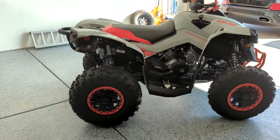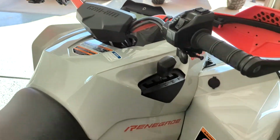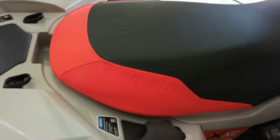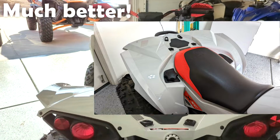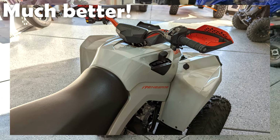So as you see it, exactly how it comes for the XXC package. I didn't take any of the warning labels off or nothing yet. I'm going to be getting all those off. That's something else I'm going to be doing today after I check all the fluids. Getting rid of all those ugly labels. And, yeah, I think it's beautiful. The color is pretty crazy.